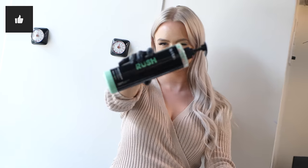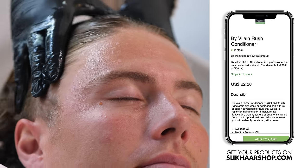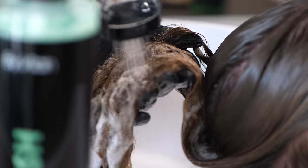In order to get the best styling results every time, you need to use quality shampoo and conditioner. Here we have the cooling sensation of Rush. It's from Vilain and it contains a lot of essential oils. It will cool down the scalp, increase the blood flow, promote healthy hair and hair growth.